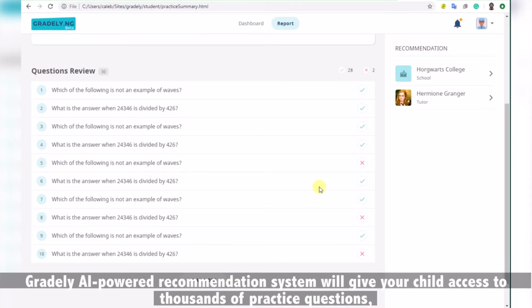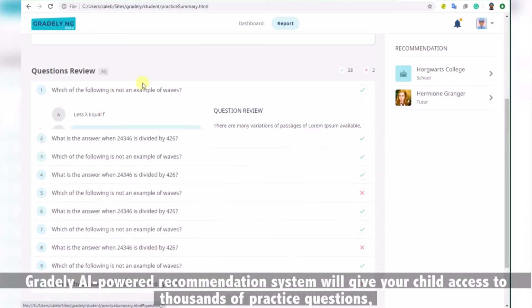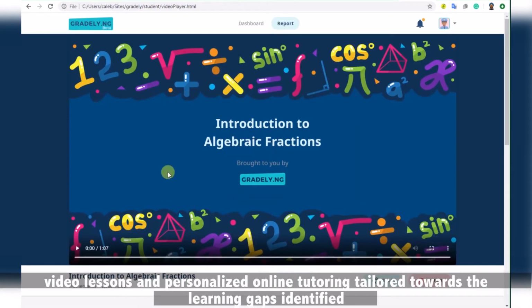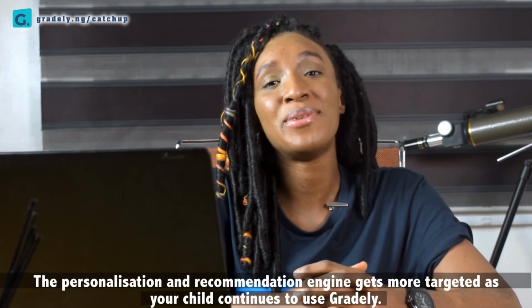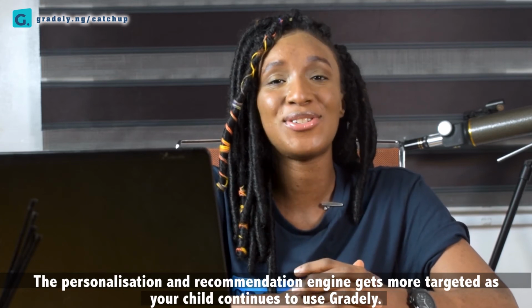Gradely AI-powered recommendation system will give your child access to thousands of practice questions, video lessons, and personalized online tutoring tailored towards the learning gaps identified. The personalization and recommendation engine gets more targeted as your child continues to use Gradely.